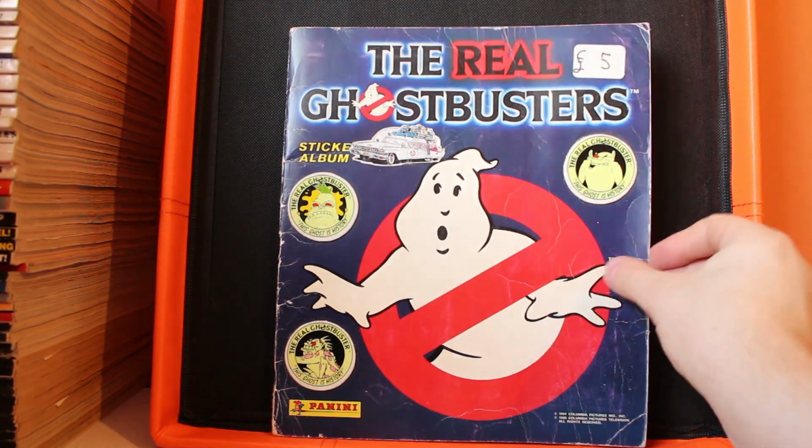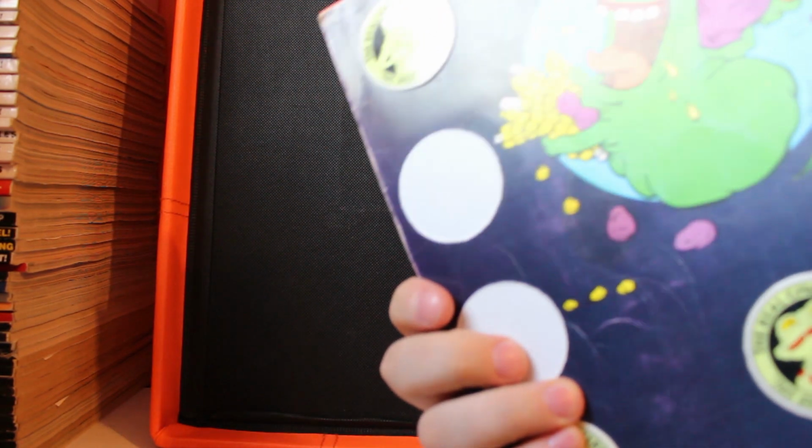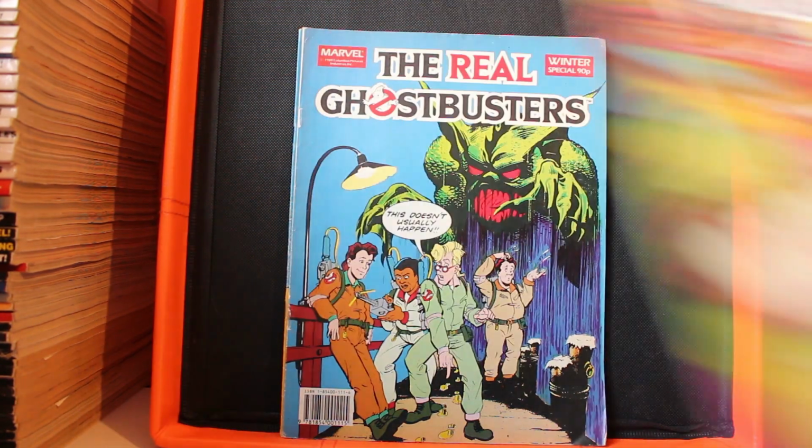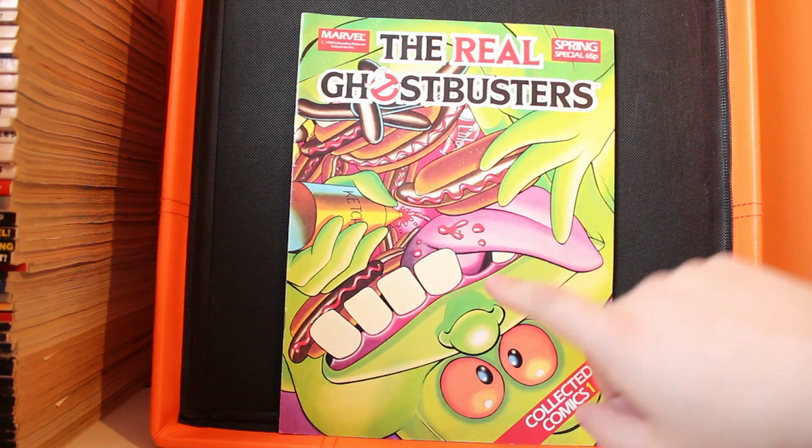My Ghostbusters sticker album from when I was a kid, that is actually my old sticker album. It's complete, with glow-in-the-dark stickers, not all of which have survived, stuck in it. Blimey, it's Slimer, that's not terribly interesting. I don't know why I kept it, really. Then there were specials, like collected comics. These are a bit of a mystery because no one really seems to know how many they did. So there was an Easter special and there was a winter special. Let's get rid of those two, because those seem to exist in their own little microcosm of specialness. There's that Slimer cover I mentioned, recycled.